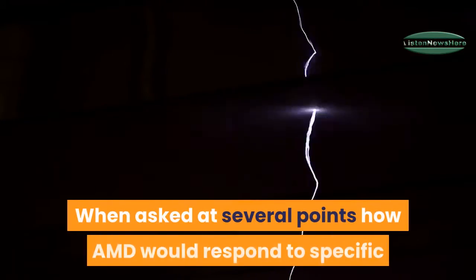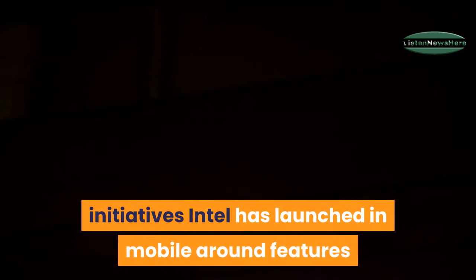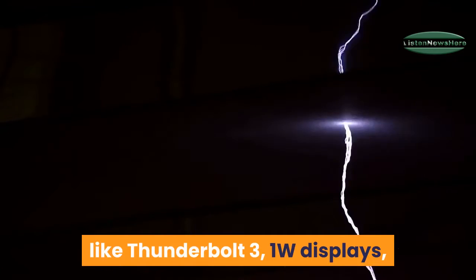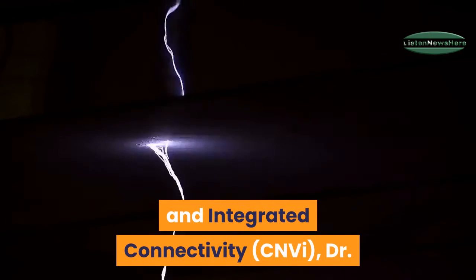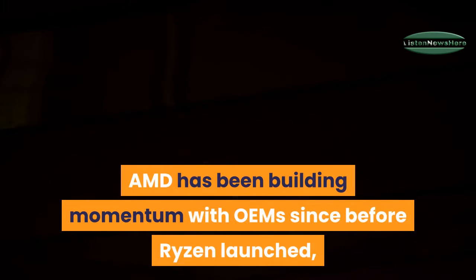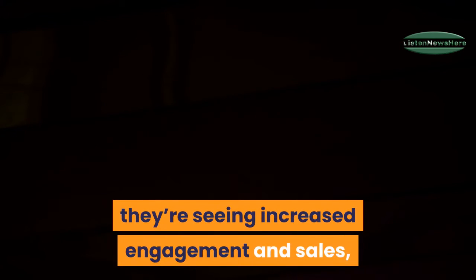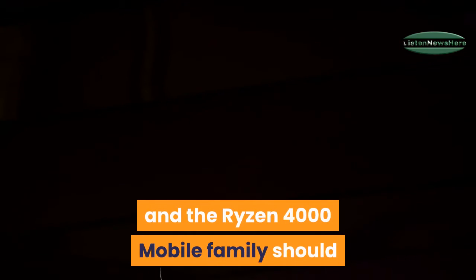When asked at several points how AMD would respond to specific initiatives Intel has launched in mobile around features like Thunderbolt 3, 1W displays, and integrated connectivity (CNVI), Dr. Su gave a broadly similar answer. AMD has been building momentum with OEMs since before Ryzen launched. They're seeing increased engagement and sales, and the Ryzen 4000 mobile family should broaden the appeal of the company's products and allow them to compete in more premium SKUs.